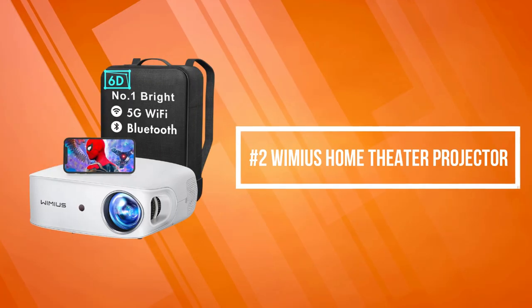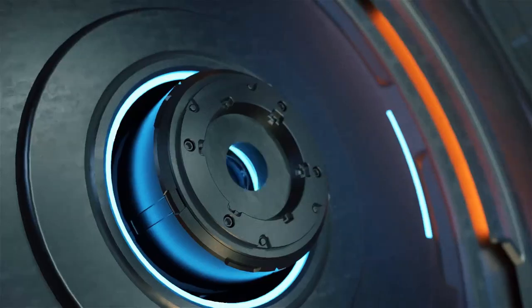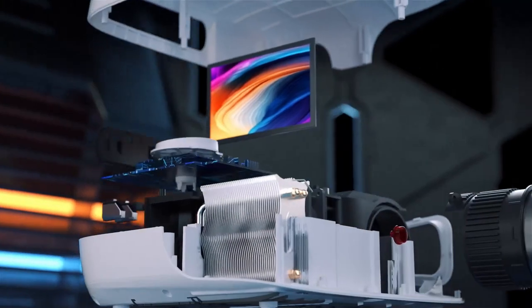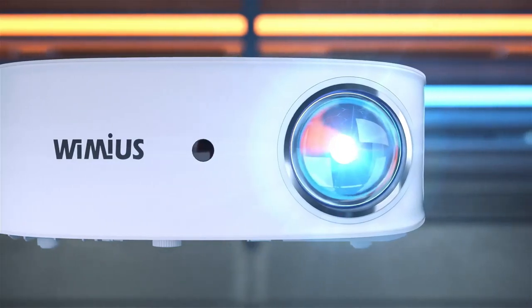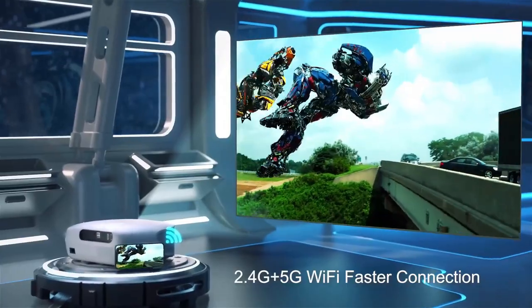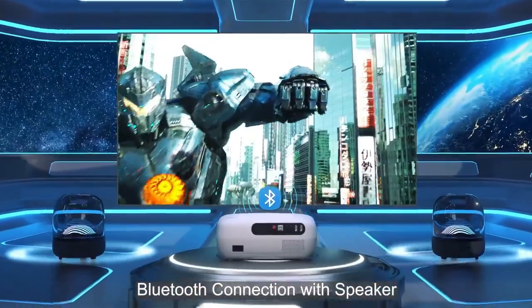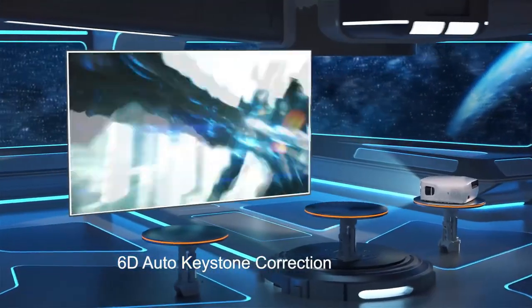At number 2 on the list is the WiMiUS Home Theater Projector. WiMiUS Home Theater Projector comes with the fastest 5G and 2.4G dual band Wi-Fi, which can make image and video transmission 2 times smoother than other 5G Wi-Fi projectors. It has a built-in Bluetooth 5.1 chip with an SRS sound system that can connect with most Bluetooth headsets, Bluetooth speakers, and AirPods. It will store every detailed sound effect to bring you into different sound scenes.